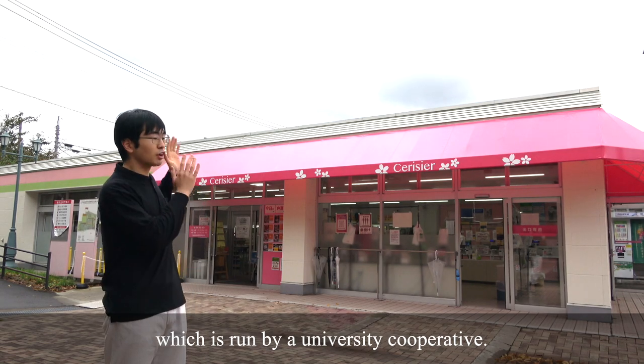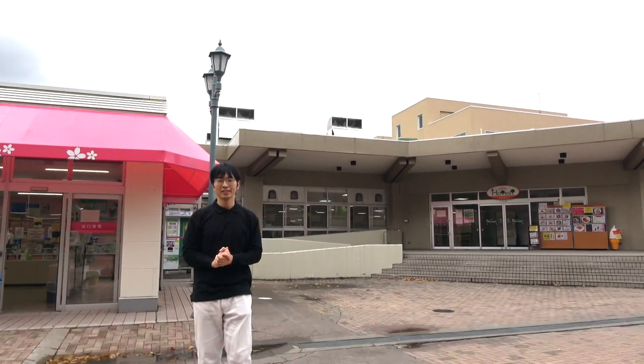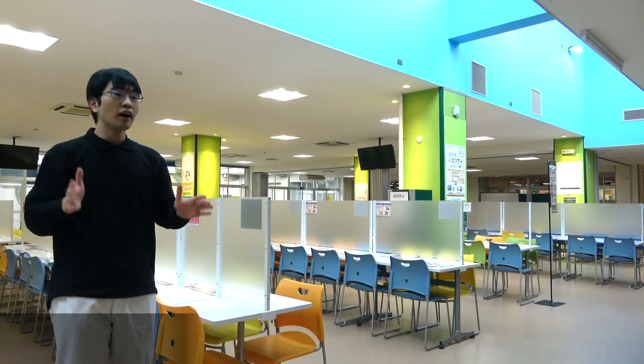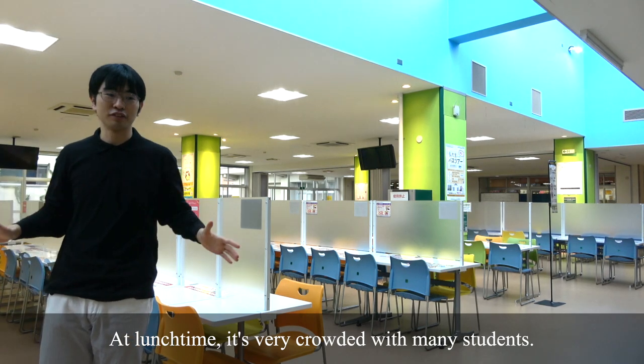We have a convenience store named Sir Che, which is run by a university cooperative. Next to it, there is a university cafeteria. Let's go and see. There are about 900 seats. At lunchtime, it's very crowded with many students.